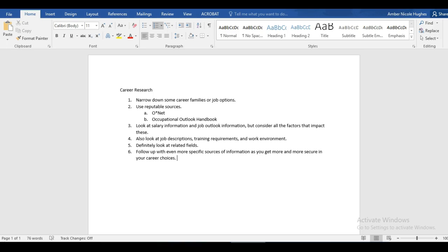By this point, you've ideally narrowed down some career families or some job options. You certainly don't need to have made a choice by this point. However, there's just so many jobs out there that it can really be overwhelming unless you have narrowed it down to a handful even. As many as 5 or 6 would be fine. Usually I recommend 2 or 3. And it can be families, like the medical field, which still contains so many jobs that it's still going to be a little bit overwhelming for you, okay? So again, try and do some other activities before you get to this step.